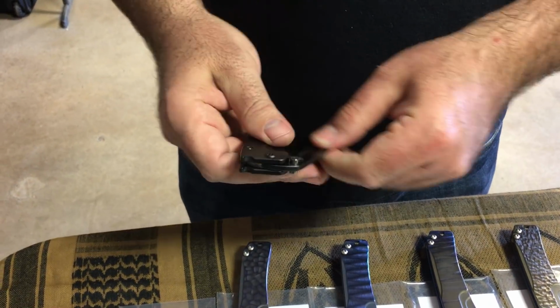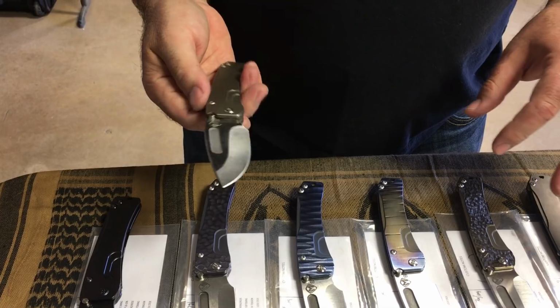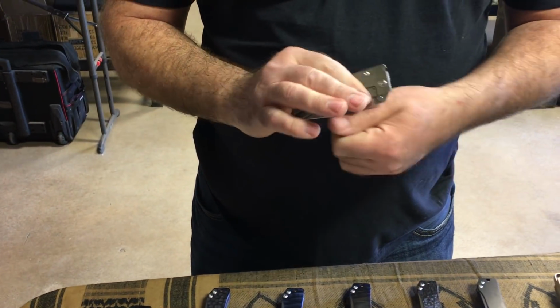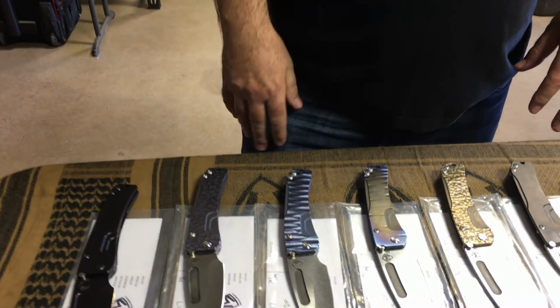Come on. So we've got a blackout slim Midi. Guys, there's nothing not to like about this knife, unless you just don't like a slim little badass knife. I'm actually carrying a slim Midi right now. What's cool about it is when you open it up, it's really a full-size knife, and when it's closed, it is one of the slimmest knives in the business. It is a lovely gentleman's pocket knife.